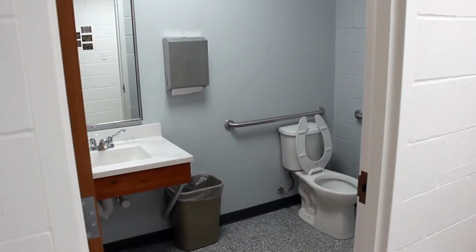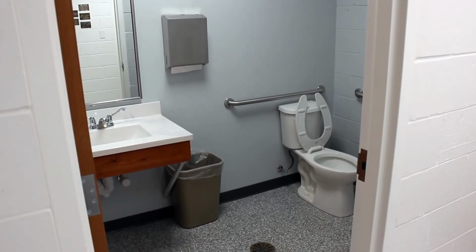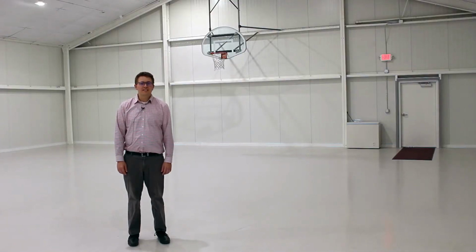One major change in the renovation project was the addition of a staff bathroom. And lastly, the school gymnasium.